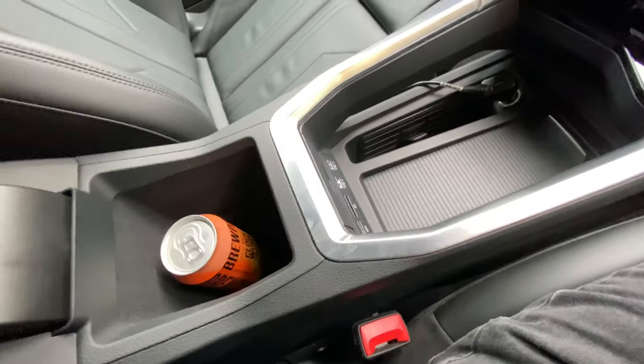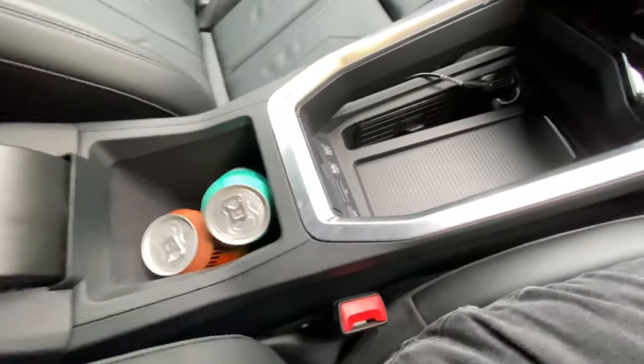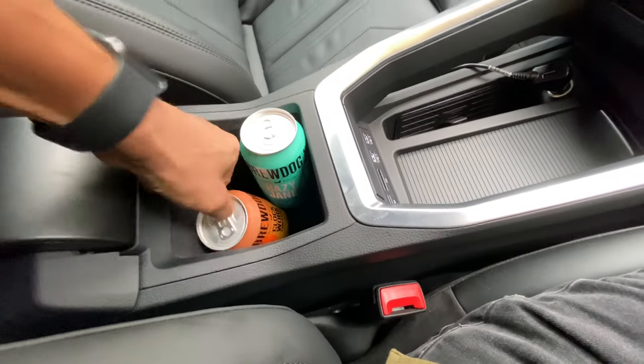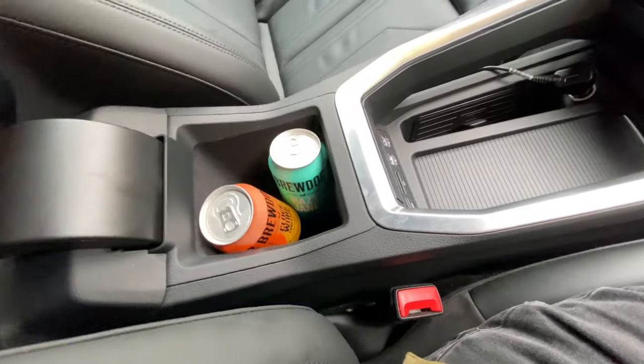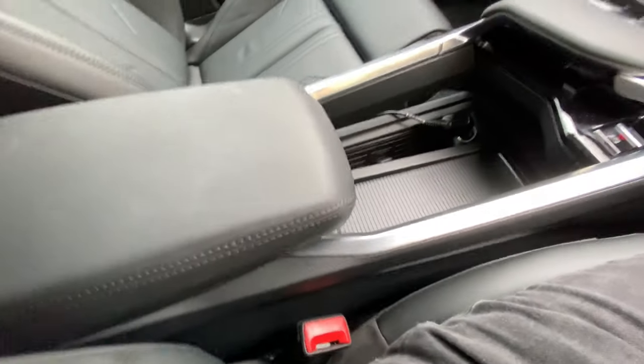Can you get another one in there? Just, I'd say. Maybe if I wiggle that one a bit. There we are. Oh, they're well hidden. So I hope that demonstrates how little out-of-sight storage there is in the center console. Let's go and have a look in the Tesla.